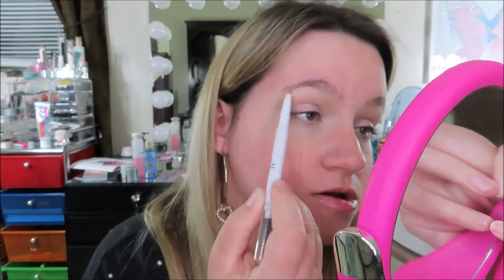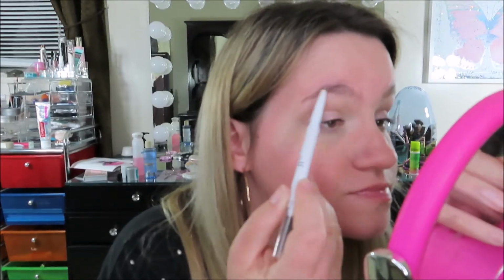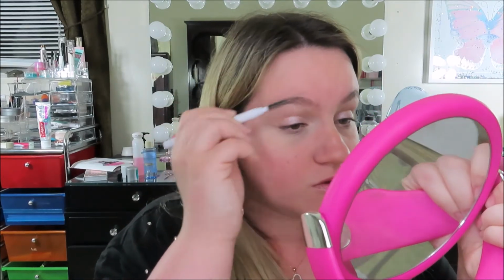I just make it look really natural. Just like this. You see the difference a little bit, but they're not crazy. That's all I do for my brows. I do this almost every day. And then I take the spoolie end and I just brush it all through. And then your brows look super natural and nice, in my opinion. By the way, this is only $1 and you can't go wrong.